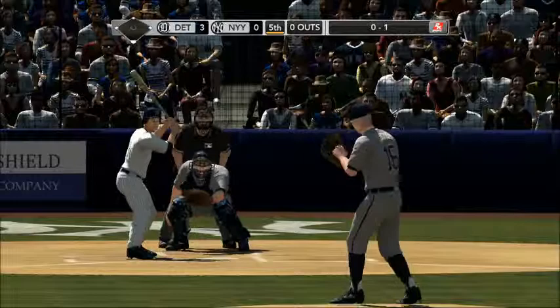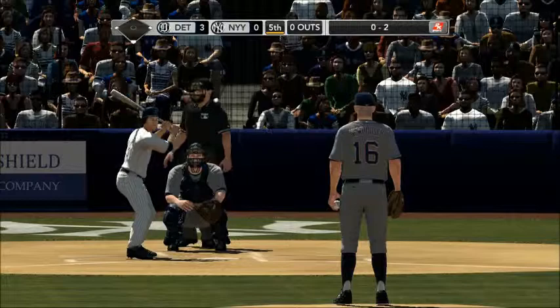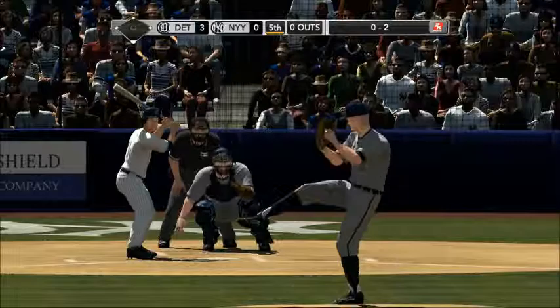Strike, called strike below the waist, and he's in the hole now, 0-2. He looked like he was looking for a pitch out over the plate. That fastball down and in locked him up a little bit. Big swing and a miss on a heater. Strike him out, one down.